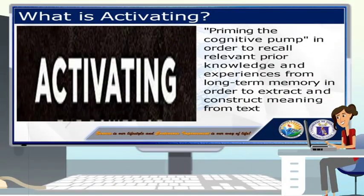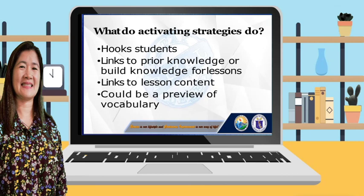Activating is priming the cognitive pump in order to recall relevant prior knowledge and experiences from long-term memory in order to extract and construct meaning from text. What do activating strategies do? It hooks students, links to prior knowledge or builds knowledge for lessons, links to lesson content, and could be a preview of vocabulary.